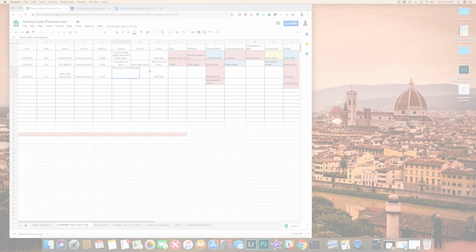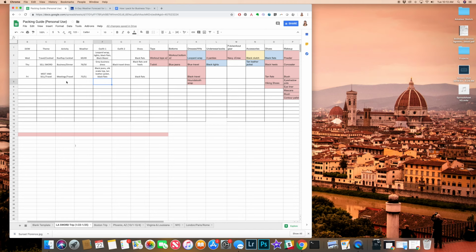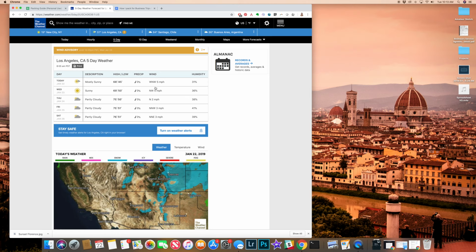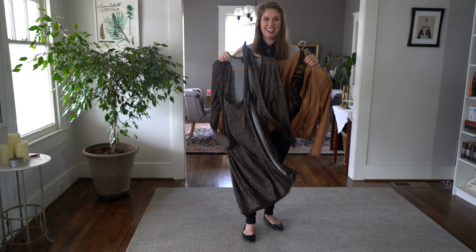The first thing I do when getting ready to pack is go to my trusty spreadsheet. I have a set of dresses and outfits that are easily packable, wrinkle resistant, occasion flexible, and most importantly, comfortable enough for me to wear while taking care of business all day. As I've detailed in my post about using this spreadsheet, I take into account the weather each day of my trip, the occasion, and any activities I might be participating in.